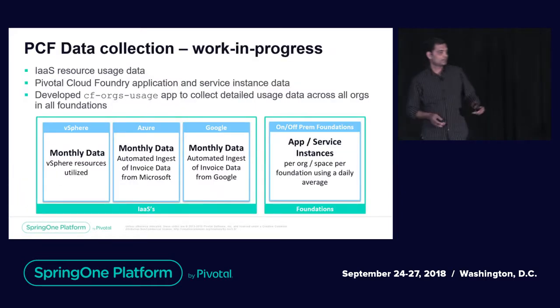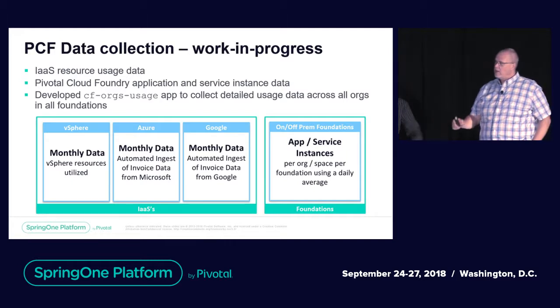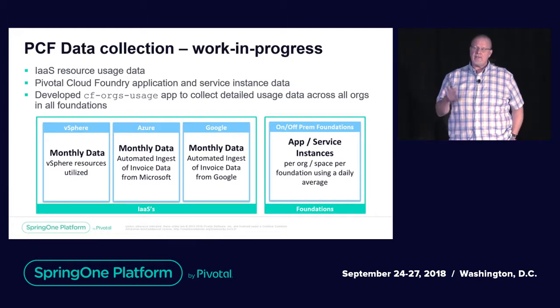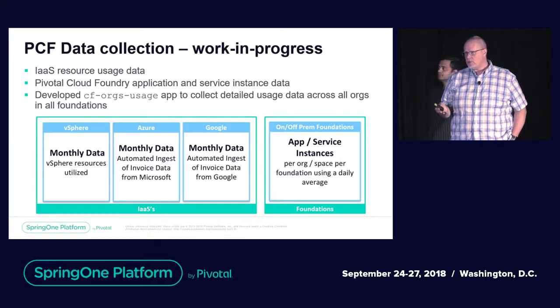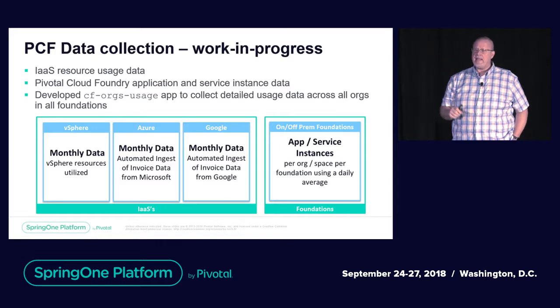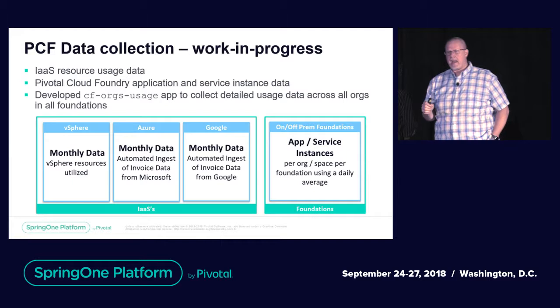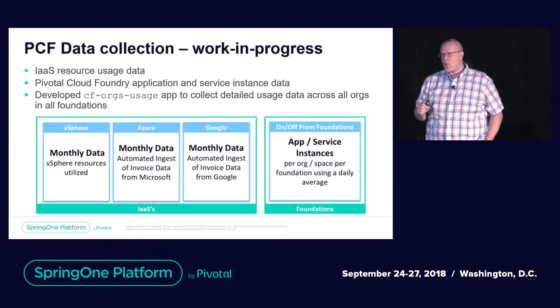So with the first implementation there, Mastercard is using a CF CLI plugin called Usage Report. Is anybody familiar with that? All right. It gives you just AI data. It's not giving even SI data back. So we need something a little bit more robust.